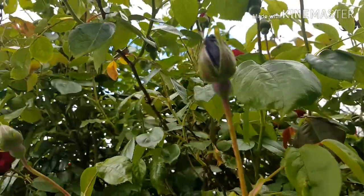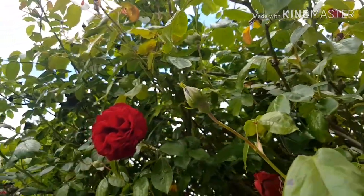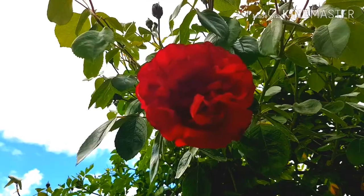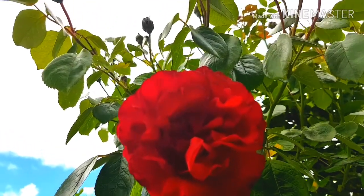Ganito nila inaalagaan ang mga gardens dito. Look at this rose. It's so colorful. Bright red. Ang galing.